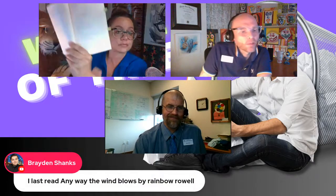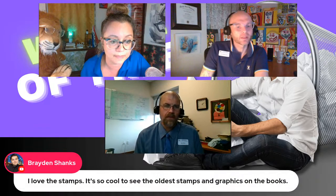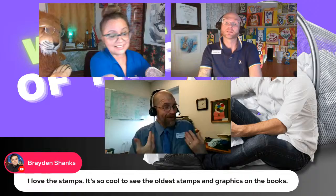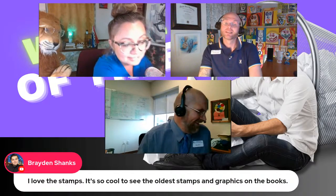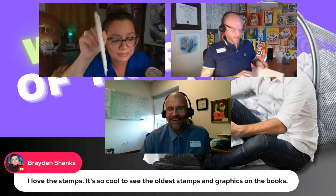And Braden's talking about, I last read Any Way the Wind Blows by Rainbow Rowell, and then something about the stamps. I love the stamps. It's so cool to see the oldest stamps and the graphics on the books. I look at the stamps in library books too. Right? My office is plastered in them. Yeah, I think it's pretty cool.